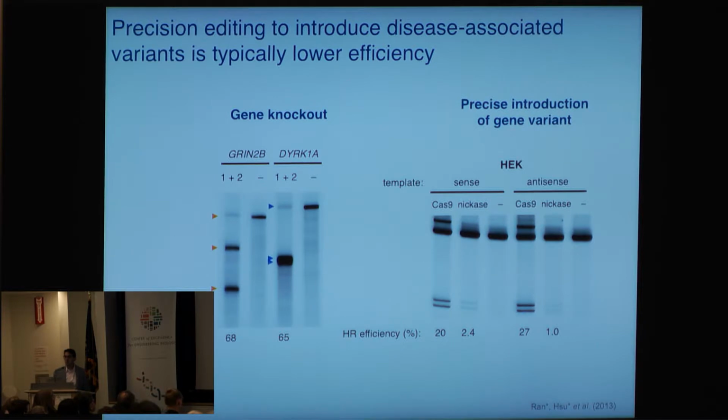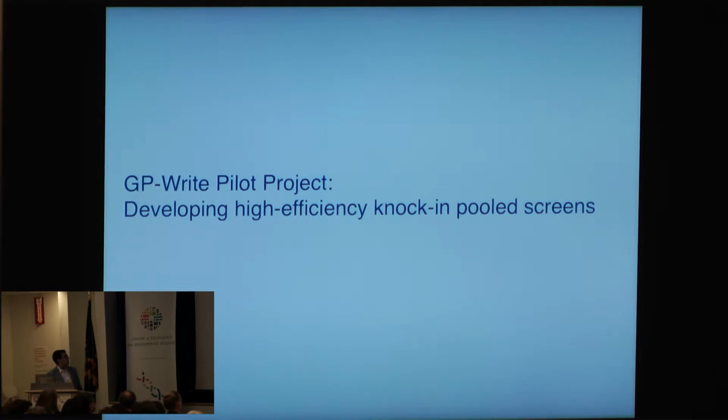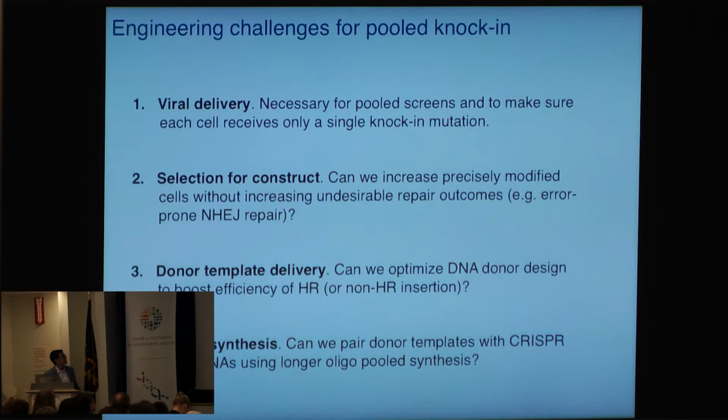And so this is the motivating result behind our pilot project. That pilot project is developing high efficiency knock-in pooled screens. Just like we can go to many genes in the genome and knock them out, can we do the same thing with knock-in? There's a few engineering challenges we need to overcome. One is we need to be able to put this into a viral delivery format, because there we can make sure that each cell only sees one manipulation. We need to be able to select for the construct itself.